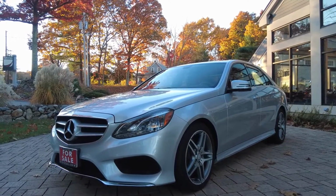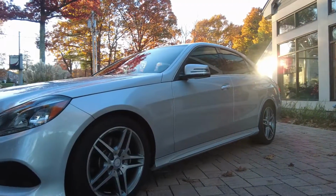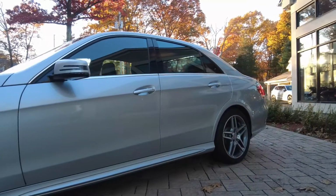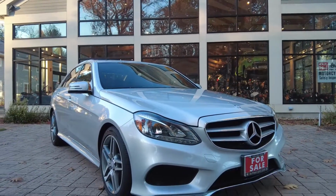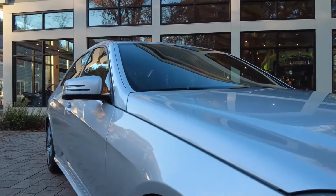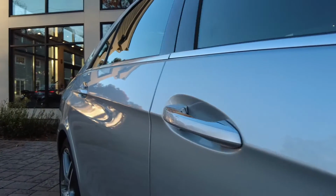Let's start off by taking a look at the exterior, and we can really just see how stunning this E350 is. With that iridium silver metallic paint, as part of the value-added improvements that we did, it was extensively detailed, including a paint correction. So now let's get a look at the body lines close up.